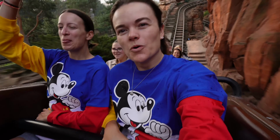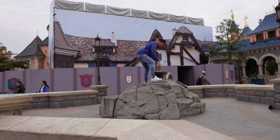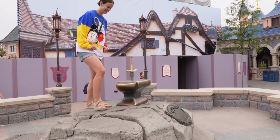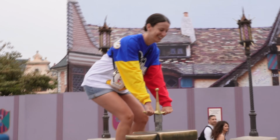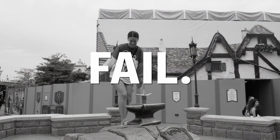After maybe one too many rides this morning, I'm feeling a little bit motion sick, so we're going to try and pull the sword from the stone. It's not about strength, it's about what's inside, and I've got it. Famous last words. Stop coming up! So apparently neither Stace or I are worthy to pull the sword from the stone.